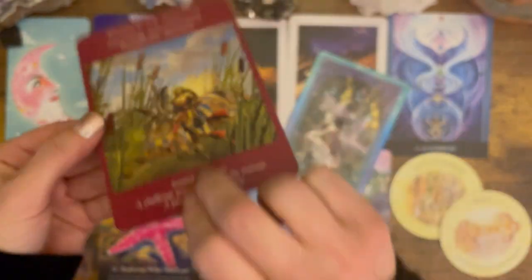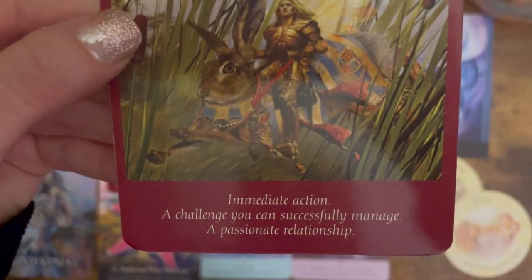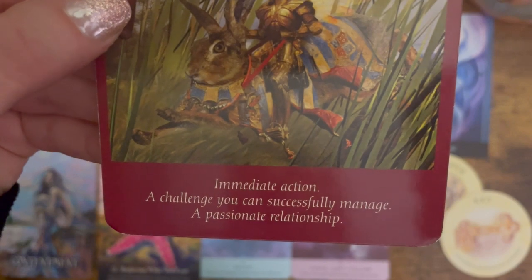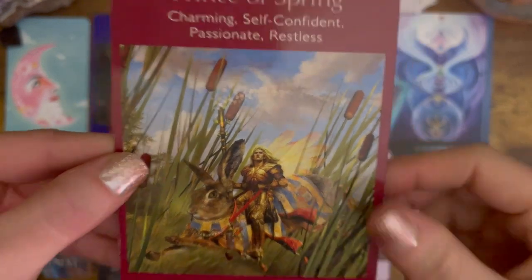Okay, we have the Prince of Spring. And that one is immediate action, a challenge you can successfully manage, a passionate relationship. And up here it says Prince of Spring: charming, self-confident, passionate, and restless.